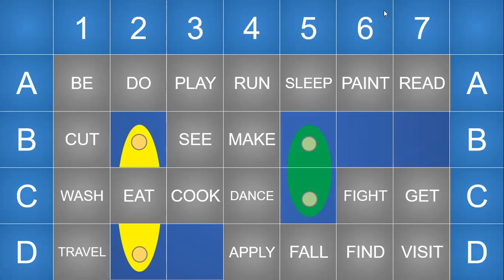Tell me, Eric, what number and what letter? A7. Okay, A7, read, tell me. I read the book. Excellent, very good, nice. Let's go, Ismael.